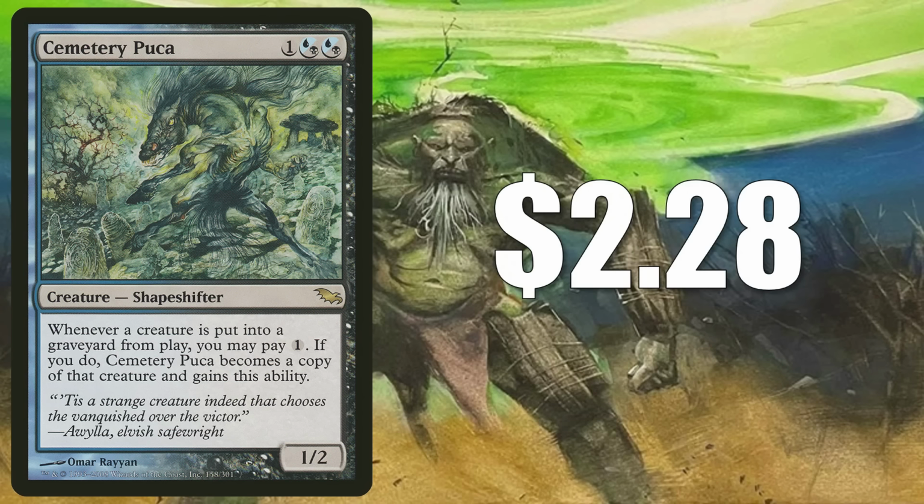Number 7, Cemetery Puca, $2.28. This doesn't see any consistent play right now. I don't think this would be terrible in Commander though. Power toughness wise it's weak, but it is cheap to cast and it has the potential to clone some great things in Commander games. I would grab a copy just to try this out.